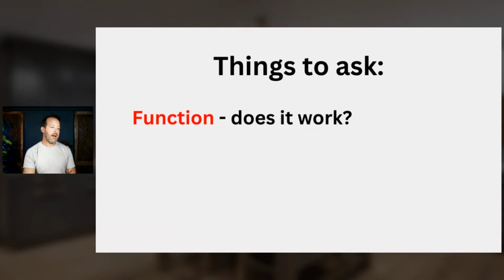Here's some things to ask. So we're going to round this out now with just what are the things I need to ask when I'm designing this kitchen for myself. Function, does it work? In other words, this layout, all this stuff we've done, we got our vision board, we've got everything. This is like the final checklist. Does this kitchen work for the way that I want to use it? Is it mapped out in such a way that I'm pleased with?